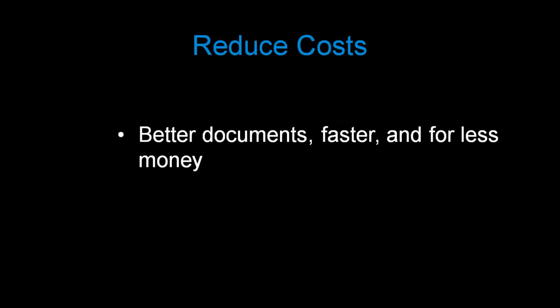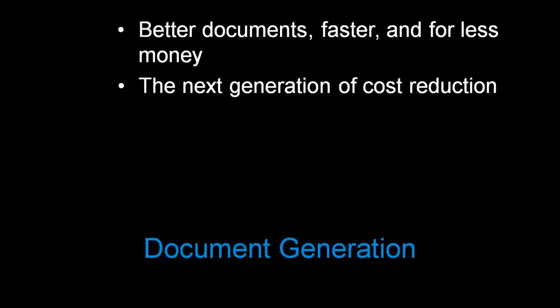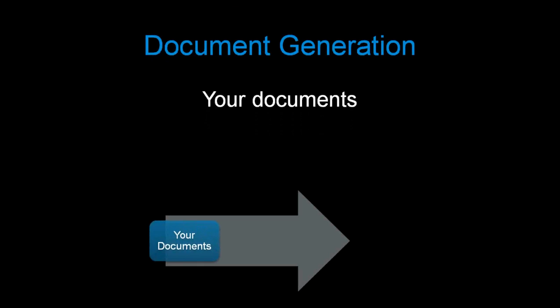And HotDocs is really all about helping organizations reduce costs. And that's done by allowing you to create better quality documents very quickly and for a lot less money. And it's all done through this document automation technology. And now I want to talk to you about the next generation of cost reduction. And that's basically what it does.